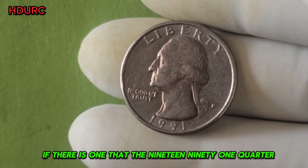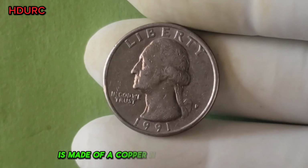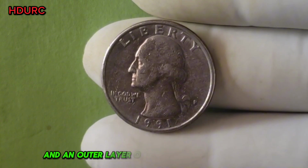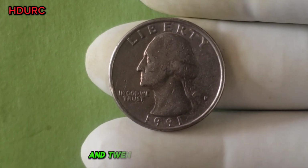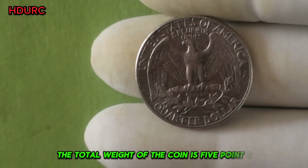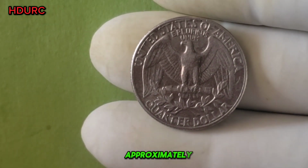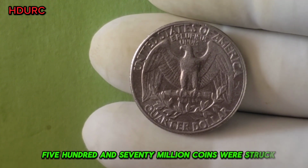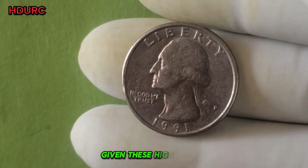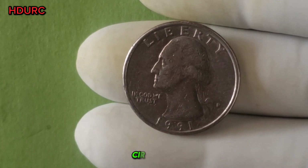The 1991 quarter, like all quarters from 1965 onwards, is made of a copper-nickel clad composition, with an inner core of pure copper and an outer layer of 75% copper and 25% nickel. The total weight of the coin is 5.67 grams. Philadelphia Mint: approximately 570 million coins were struck; Denver Mint: about 645 million coins were struck. Given these high mintages, the 1991 quarter is not considered rare in general circulation.